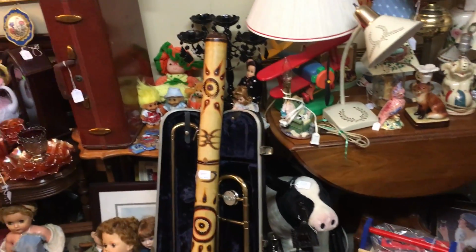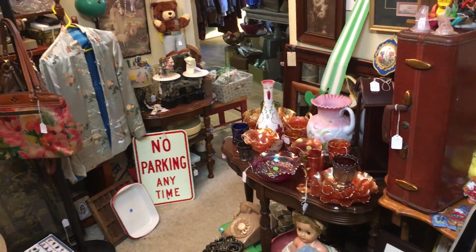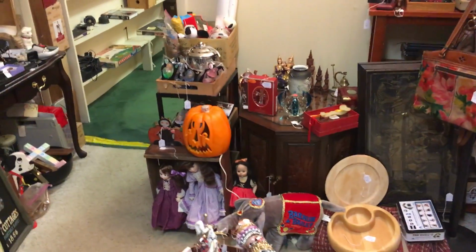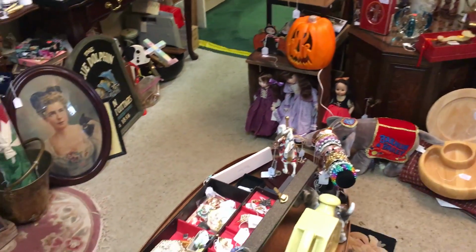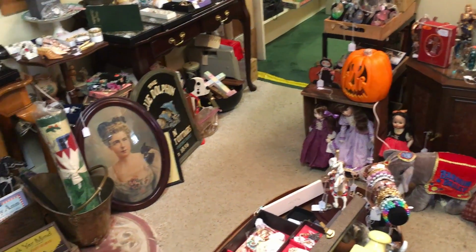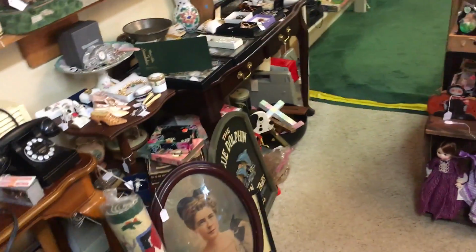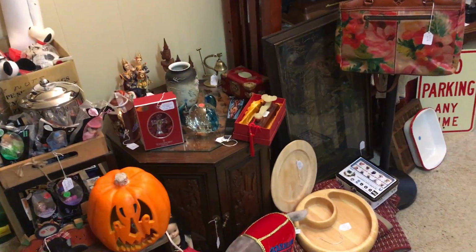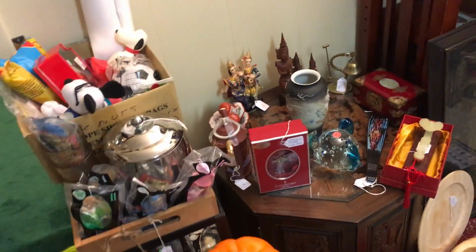Well, I am in an antique store that is new to me. It's in an old building, and so the rooms are very small, and we're all wearing masks and trying to keep our distance. But wow, there are so many things to see. I might talk about a few, but for the most part, I'm just going to browse and let you shop with me.